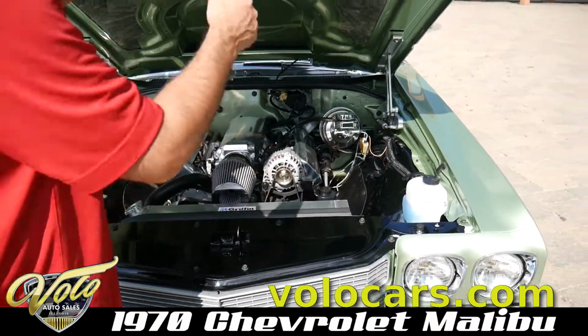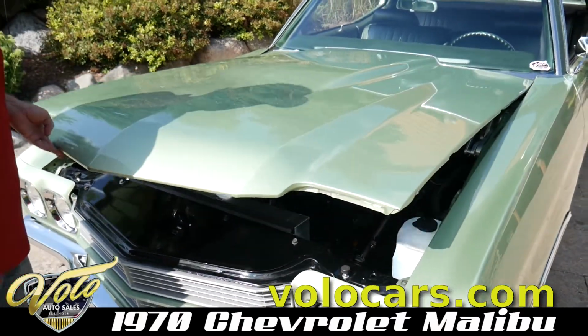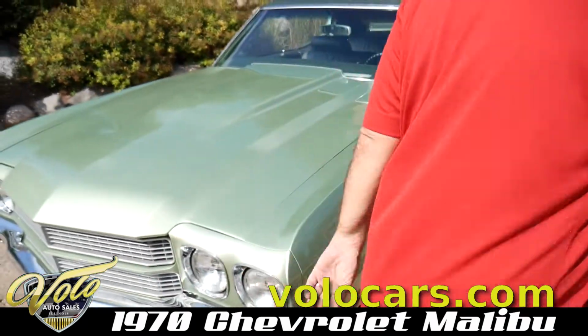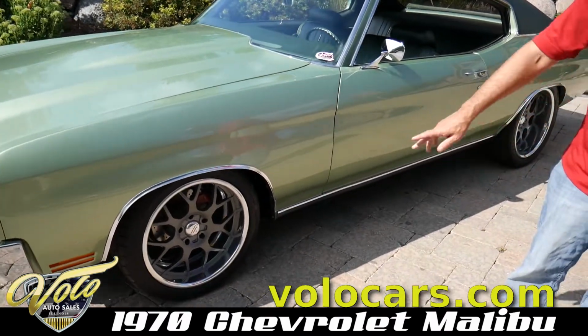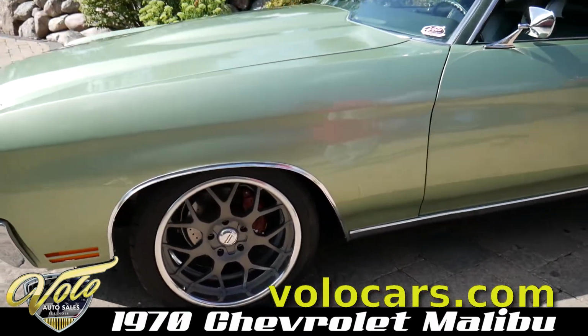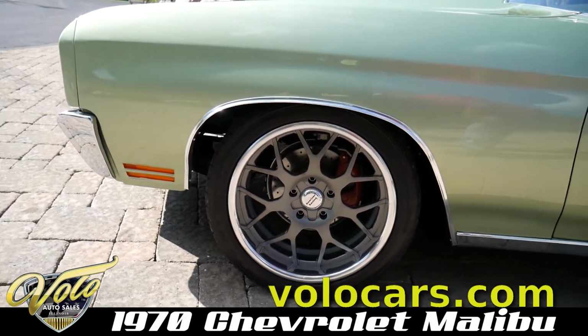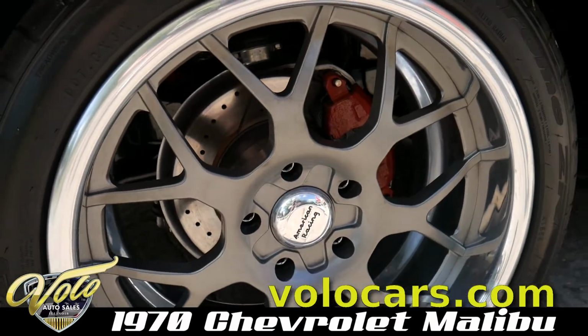Overdrive trans. The quality again off the charts. It would cost every bit of $75,000 to build a car of this quality. Really sharp wheels. The car is slammed down just right. But look behind the wheels, the big slotted and drilled rotors at all four corners.